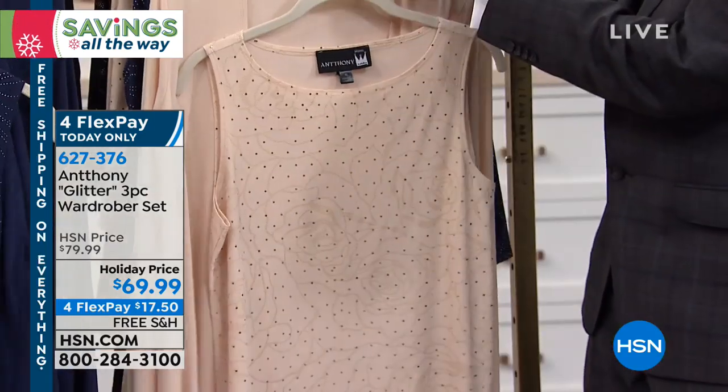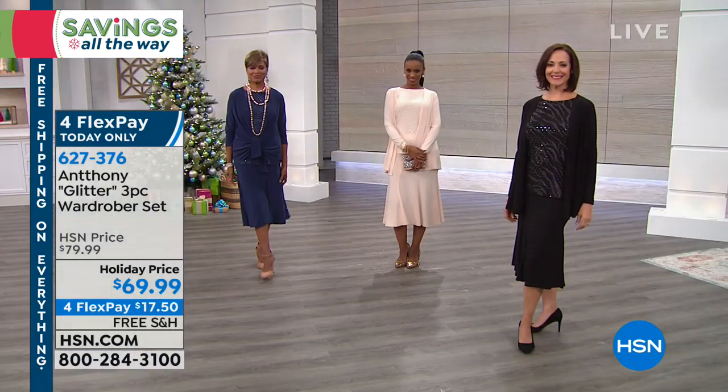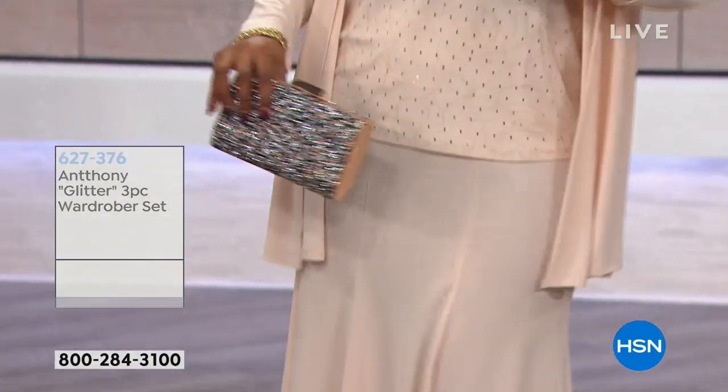And this is the only wardrobe you brought in, right? For the holiday one. Brand new, saved for this afternoon. Who needs anything else after this? You've got a basic black pant, you can take the two pieces and you're good for the road.